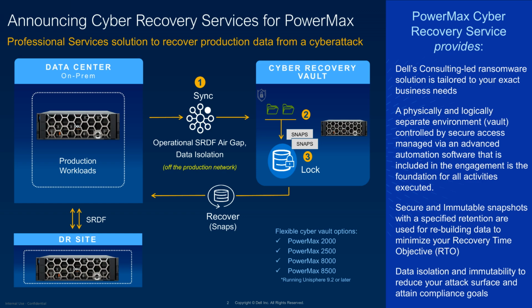1. Production data is synced through an SRDF air gap, which a management server unlocks to allow data to be replicated into the Vault's target storage. The air gap is then relocked. 2. A schedule of snapshots is started and a copy of the data is typically made. Retention of copies and snaps is configurable. 3. The Vault is locked to provide additional protection from accidental or intentional deletion.